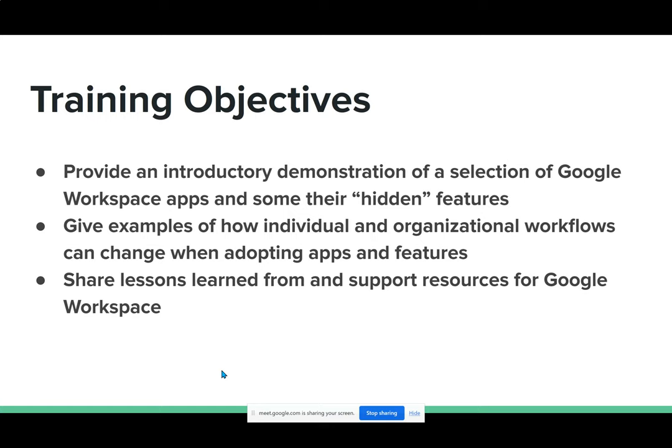So the training objectives, to throw back to library school, always list your training objectives. I'm hoping to provide an introductory demo of a selection of Google Workspace apps and some of the hidden features that you may or may not know about. I'm going to give some examples of how individual employees and organizational workflows have changed at the organization I work at to help with adopting these apps and features. And I'll share some lessons learned as well as some support resources so you can refer to them and hopefully get more out of your Google world. So that's what I'm hoping to do today.